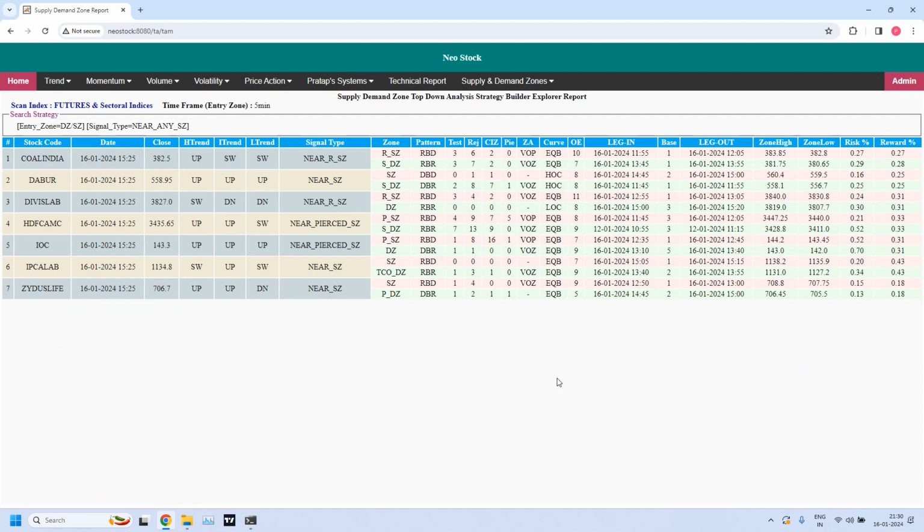So this is the filtered list. Hope this information is useful to you. Now we have all the stocks near demand and supply zones for all the time frames.